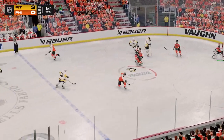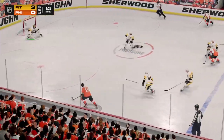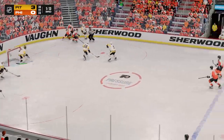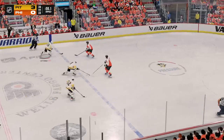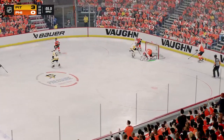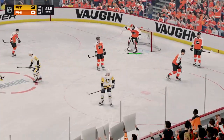Good heads-up play in the defensive zone. And he avoids the poke check with some great edge work. Quick shot. Oh, answers back with the stop on the one-timer. Moving into the attacking zone. Sends it in front, and that's stopped. And the puck stopper jumps on top of it to get a stoppage in play.